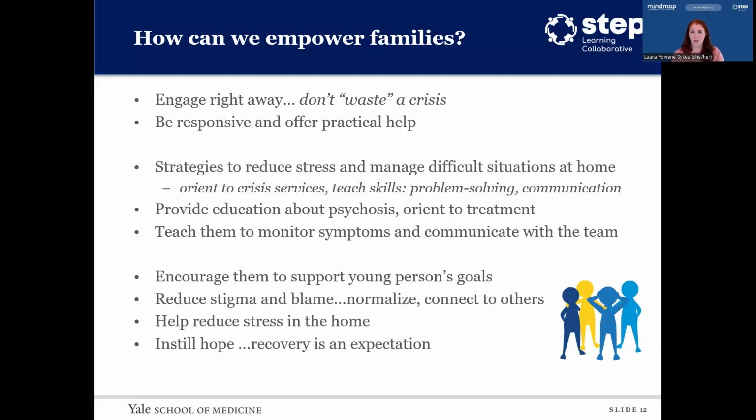We'll have a whole other series of talks for families and carers that I encourage you all to check out. But some quick tips on this, right? So engage a family right away, right when someone comes into treatment. It's a really great time to try to connect with a family, and don't waste the opportunity where a family is really engaged, potentially after a crisis or hospital. It's a time to really help families get on board.